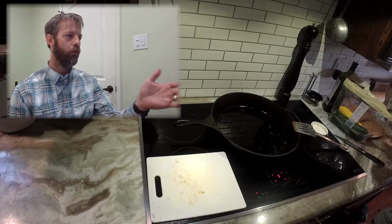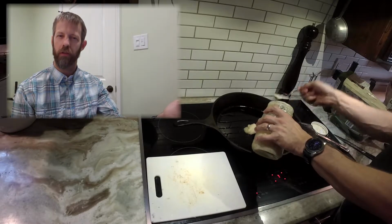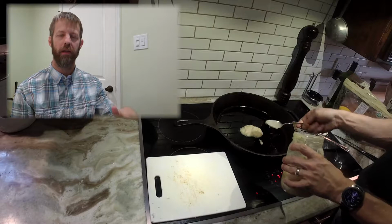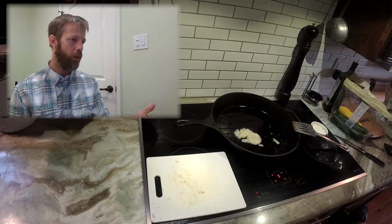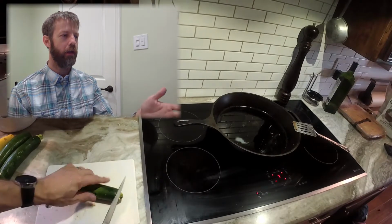So the first thing I'm going to do is add some bacon fat. You can use any oil or shortening that you wish. Avocado oil, coconut oil, or even olive oil, because we're not going to heat the skillet super hot. So olive oil would be safe to use also. So I'm letting the skillet warm up. And in the meantime, I'm going to start cutting and adding my vegetables.